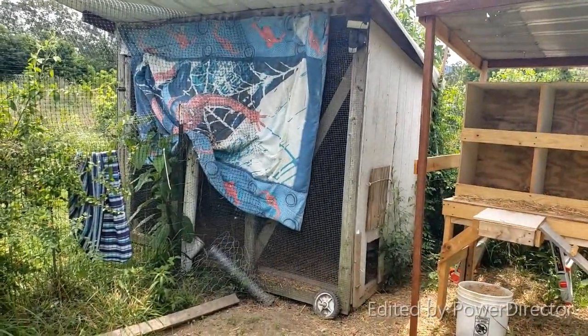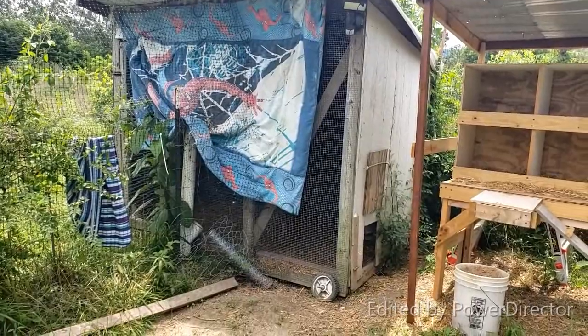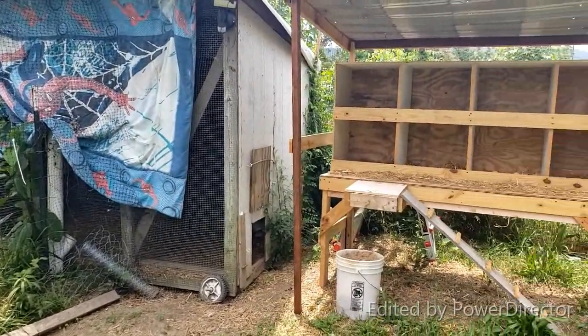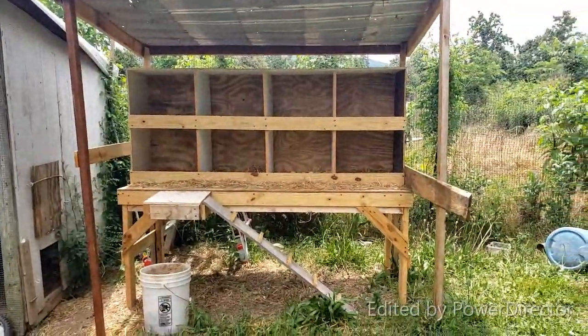It was here when we moved here. I'm getting ready to pull the blankets down and get it cleaned back out again because it's about time. But I only have two nesting boxes in there, so Brian built me this.